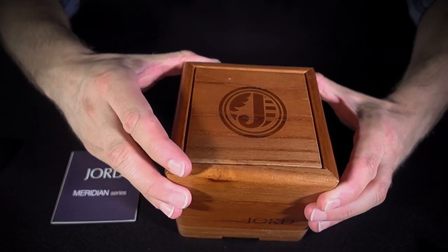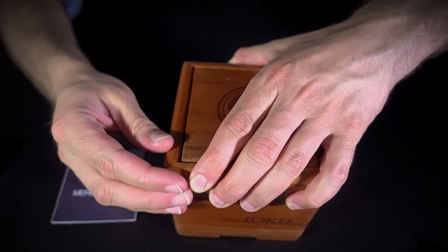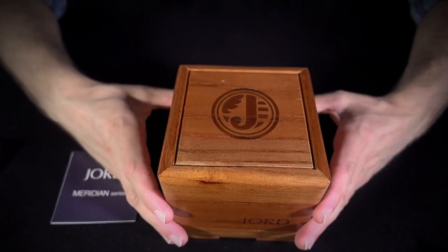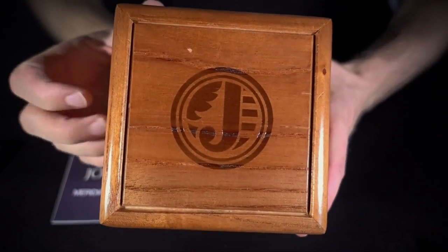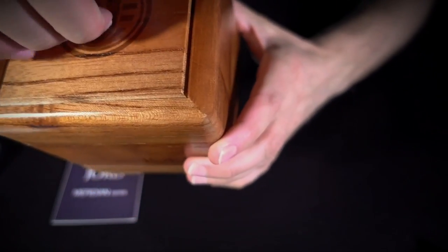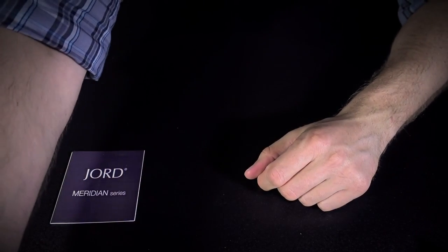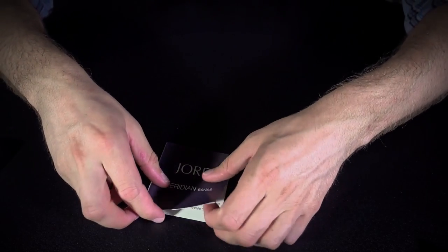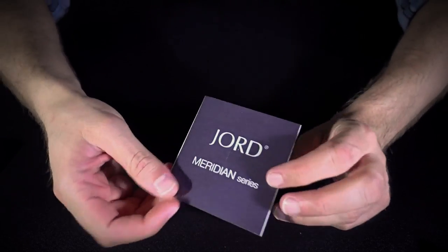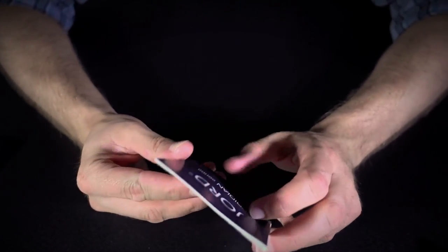So, oops. It's a pretty strong magnet. It's got some grip to it. All right, we'll get to the watch eventually. We've got a lot to say about the watch too. But let's quickly look at the user guide here, so we know what we're getting into.